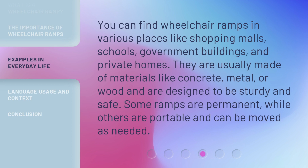You can find wheelchair ramps in various places like shopping malls, schools, government buildings, and private homes. They are usually made of materials like concrete, metal, or wood and are designed to be sturdy and safe. Some ramps are permanent, while others are portable and can be moved as needed.